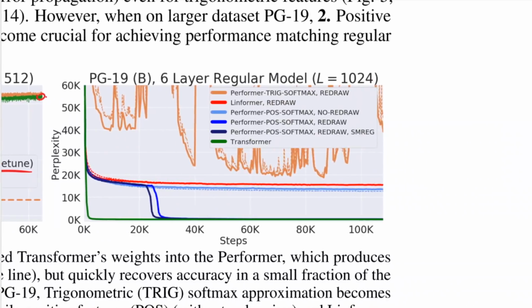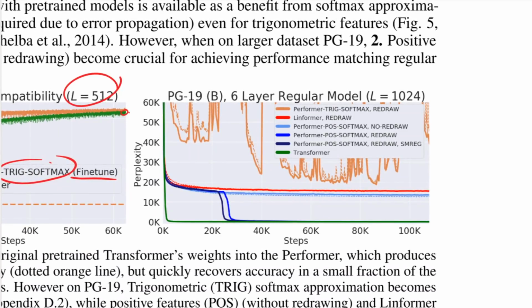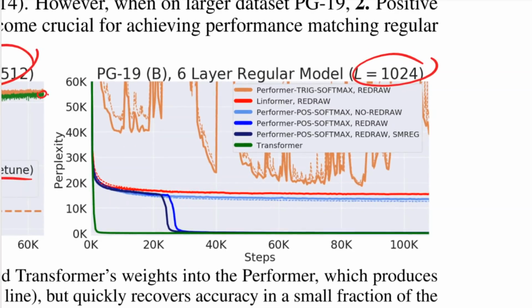This even works. However, if we do that on a more challenging dataset with longer sequences, then you can see that the trig softmax just whacks out. That's this thing here. And you actually need these positive approximations. And that compared to the linformer here, which is pretty cool. I've made a video about the linformer if you want to know about it, but they also do random projections of the attention matrix. But you can see that the linformer plateaus along with the performers if you don't redraw the random features.